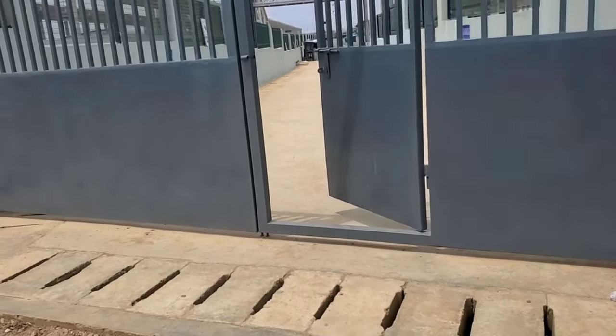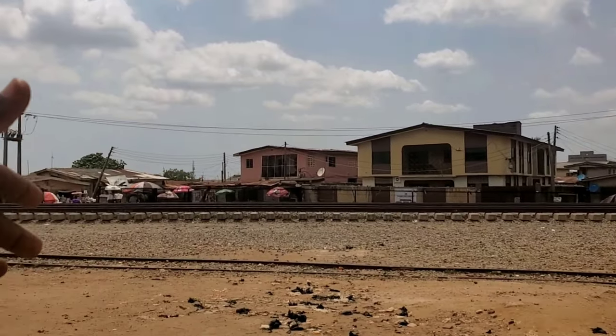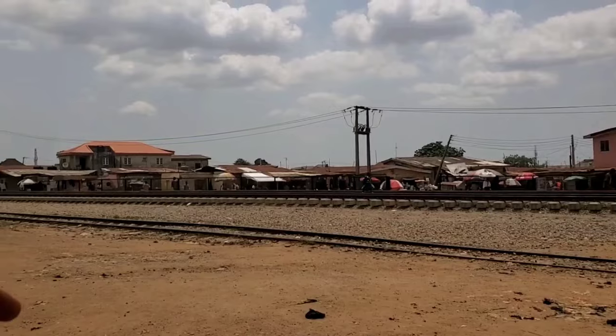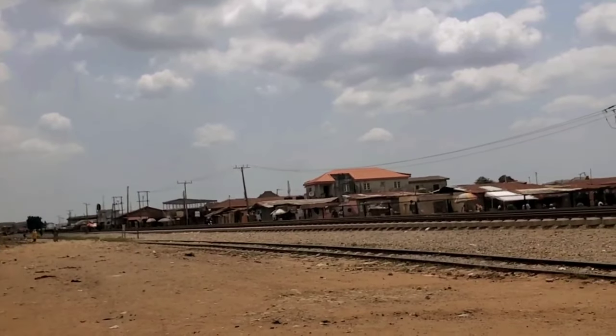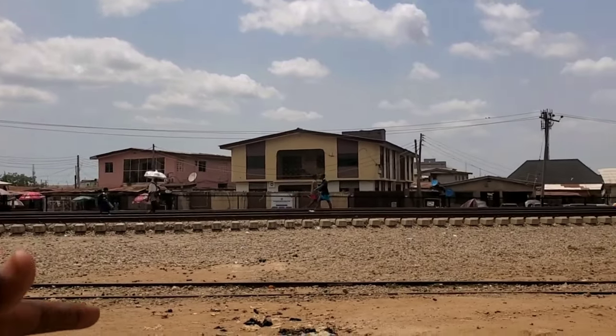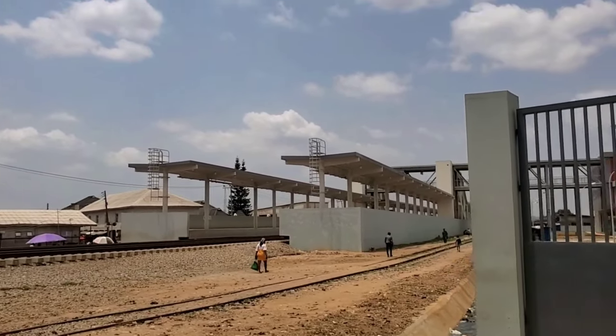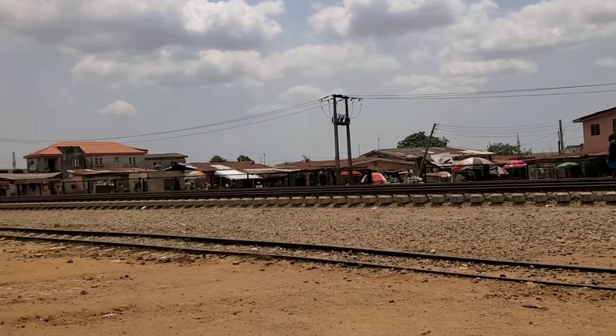Guys, this is one of the entrances to the station, and this is the rail track. As you can see, there's no fence here. I don't know why. I think there was supposed to be a bridge here, a pedestrian bridge, to help with pedestrian movements. I don't see any bridge closer to this station, but I don't think this is how the place will be open. I don't know.